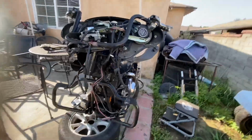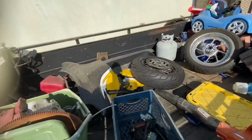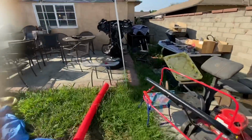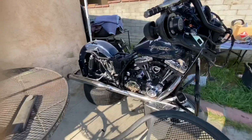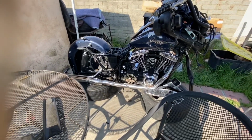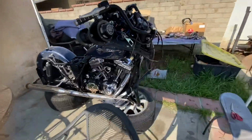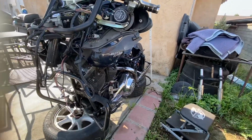One thing I'm really missing is the outer fairing, which I have right there with the fenders. So it's all about just coming together now. So that's what we're about to do. Clean this thing up, get it sold, get ready for some new inventory, new space, and a new bike, so we can keep flipping and keep going. Can't hold on to nothing. Gotta get this thing going.